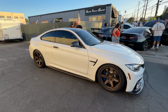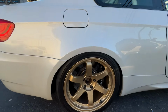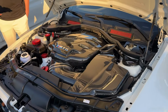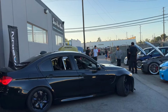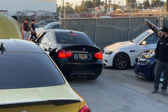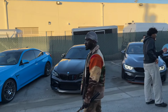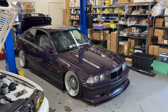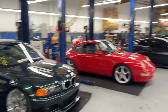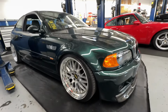Got the M4 on TEs. This has to be one of my favorite finishes in the TEs though. Just looks so proper on white. Yo, the lineup in here is insane. E36 on the BBS RS. The music is kind of loud over there, so we just came over to the end. And look at the E46 M3.